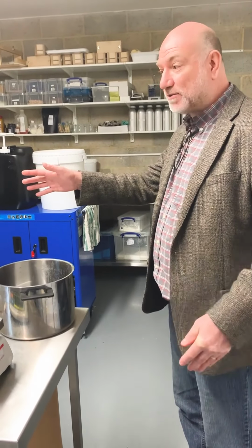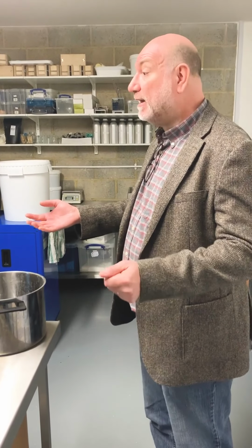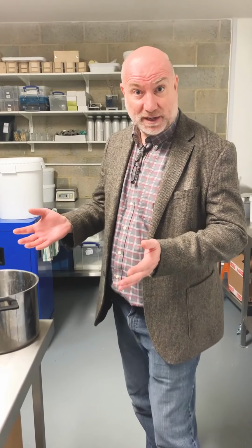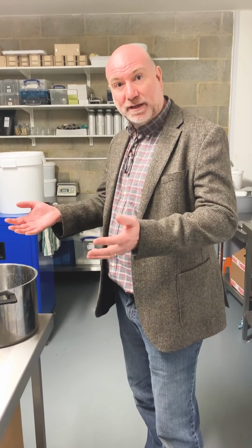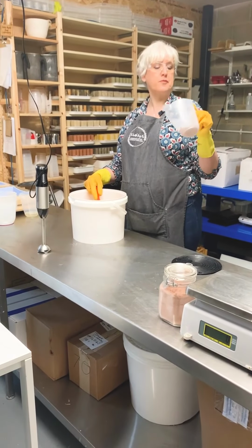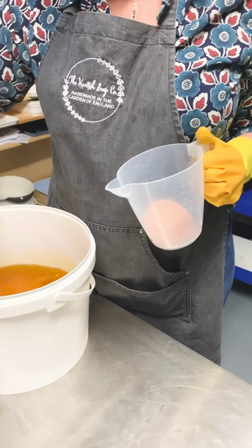So soap, and facial bars, are actually made from a combination of oils and a very strong alkali lye. Some people use animal fats. Our products are vegan, so we obviously don't use that. So that blend of oils and the alkali, that natural chemical reaction creates the soap. And we have this lovely rose clay that we put into our soaps, which makes it really detoxifying for the skin.